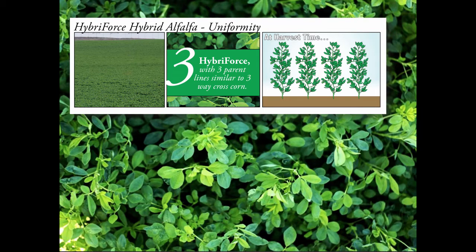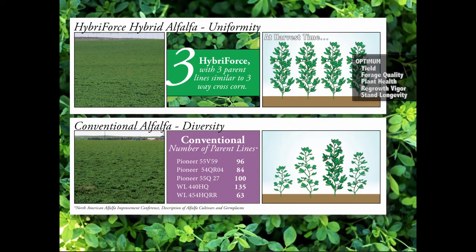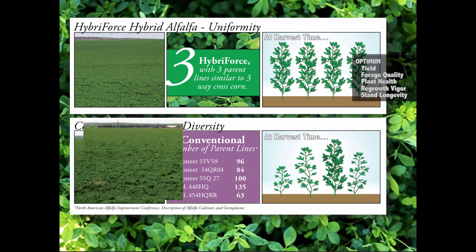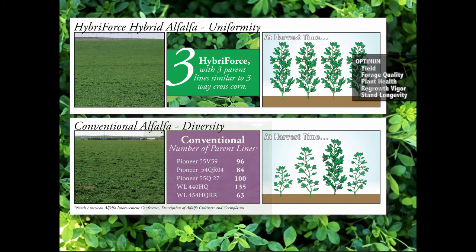same time. Uniformity puts HybriForce plants in the sweet spot where tonnage yield, forage quality, plant health, regrowth vigor, and stand longevity are optimum when swathed. By comparison, competitive alfalfa varieties frequently have over 50 parent lines with poor uniformity, delivering a smaller percentage of the plant population in the sweet spot of plant development at swathing time. Yield, quality, regrowth vigor, and stand longevity are all lowered as a result.